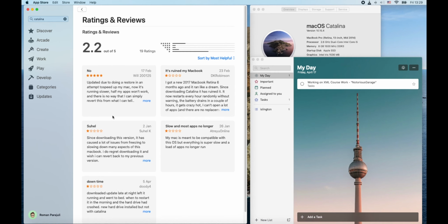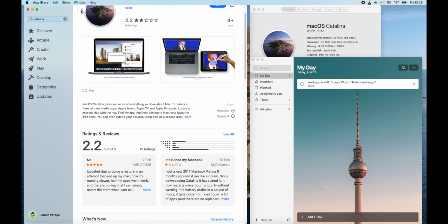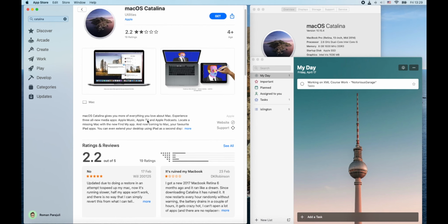So what I did was I first installed this on an external hard drive, made it bootable, and when I knew that it was performing good, then I only installed it on my main hardware. So if you are planning to install this macOS Catalina on your system, make sure that you have a backup or test it with an external hard drive.